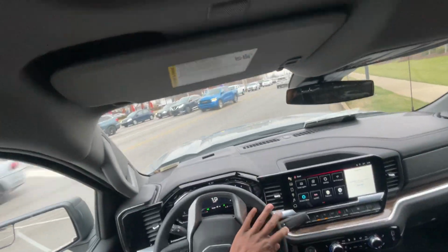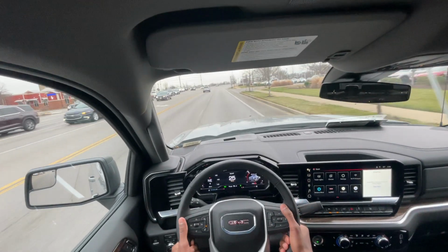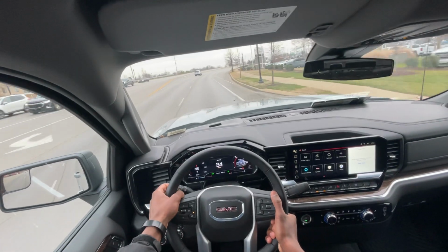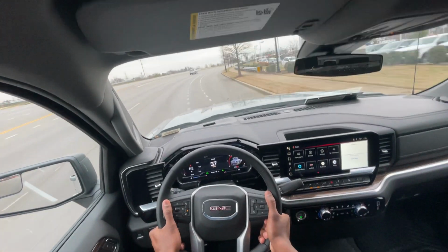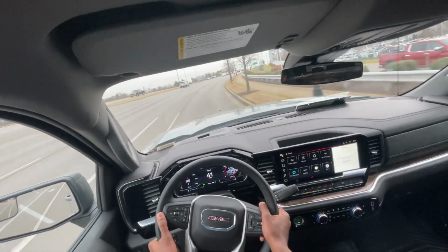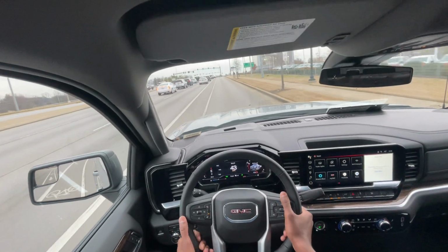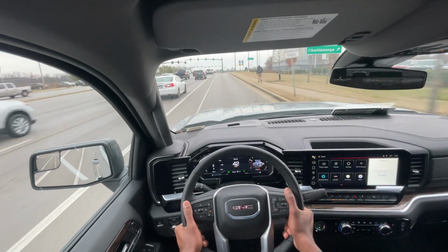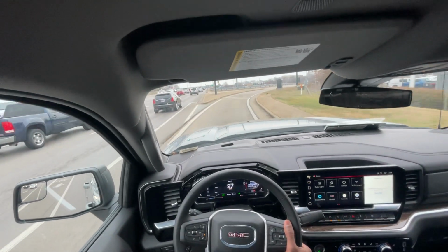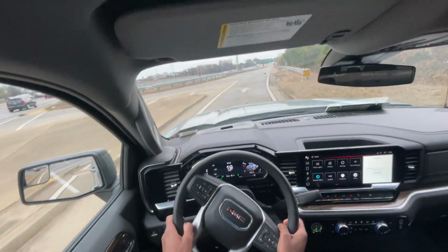So there's a reason that custom Trail Boss is my favorite in terms of what you can get from a GM pickup truck now, just because everything's gotten so expensive. And that still is $55,000, but you get a lift kit, you get a bunch of other stuff that comes with that. So even with this Elevation though, I like the features you get here. Just a bit pricey, but pretty much all pickup trucks are pushing close to 60 grand. So 60 grand or more, I should say.